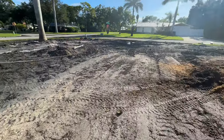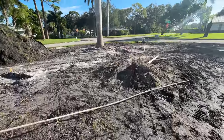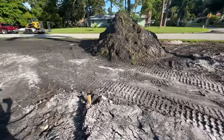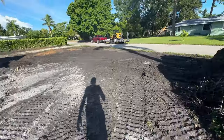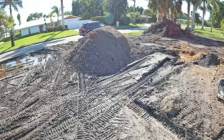And we got a load of crushed concrete coming at 9 o'clock, he said, which is in 5 minutes. So we'll see if this one is on time or not. I'm gonna go ahead and get the machine unloaded and bring these pipes over here.